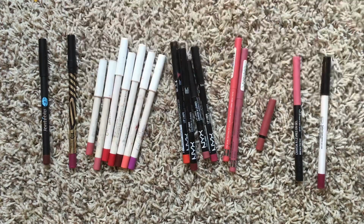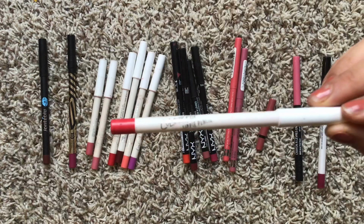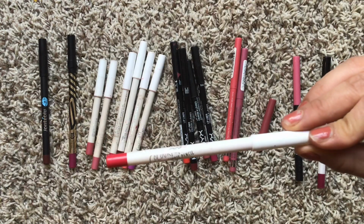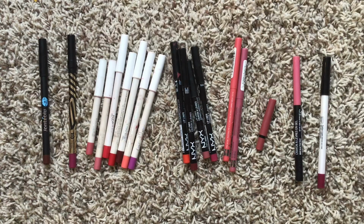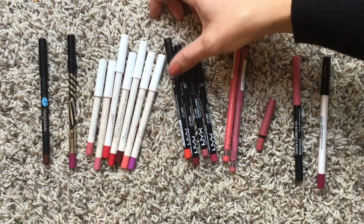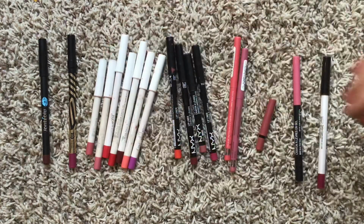And I really like the ColourPop lip liners because they are really creamy and smooth. And they also are really affordable, right? And then I have 4 of the NYX. These are pretty dry, not my favorite formula. I definitely prefer the ColourPop over those.